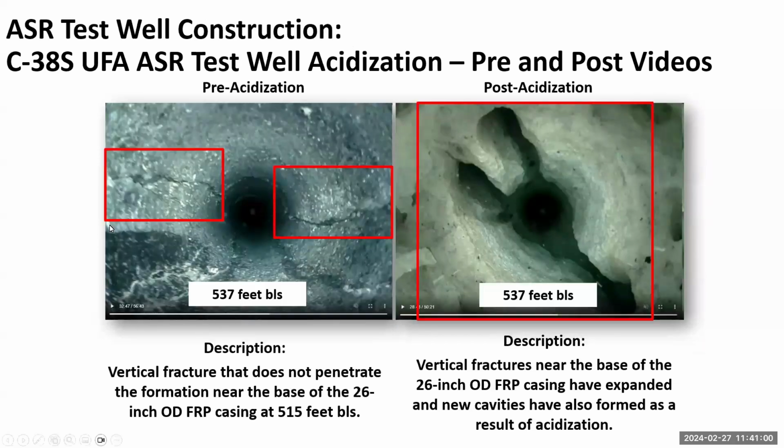Here's that same fracture now looking downhole. So you can see the fracture extending down the borehole here and how the acid opened it up. And notice that that fracture doesn't go past this bedding plane down here. So it's a localized fracture. It's in the upper part of the upper Florida aquifer, very localized, but very large.